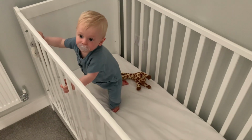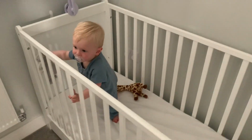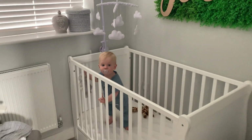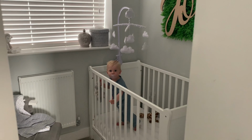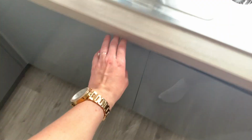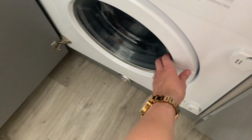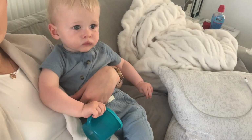Again, a little bit of reality for you guys. He usually likes to stand up as soon as I put him down for a nap at the moment, but he will usually be asleep within 10 minutes if I just leave him to it. He doesn't cry or anything, he just kind of settles himself within about 10 minutes. So I'm going to go downstairs and hang out the washing that I put on this morning.